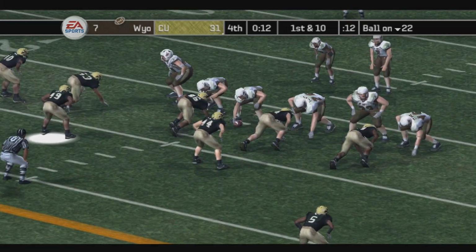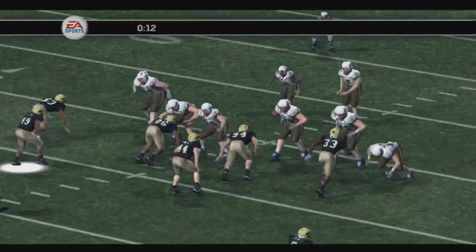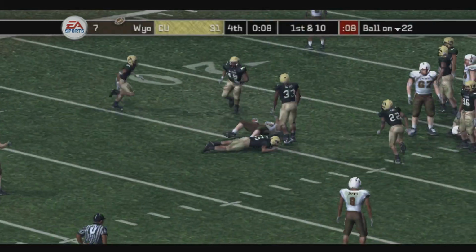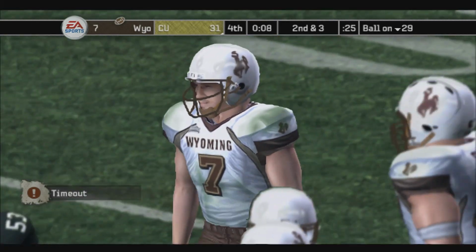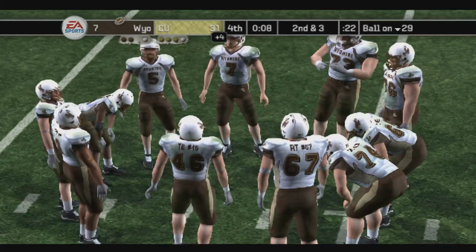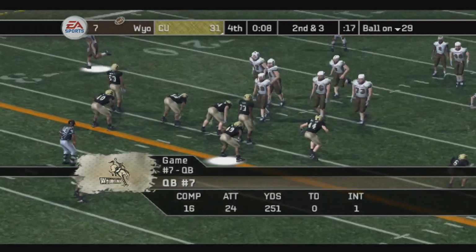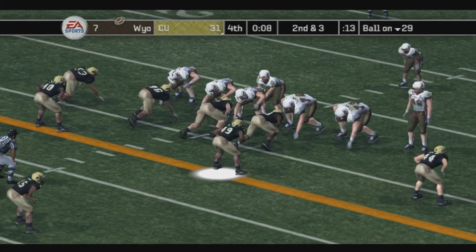Wyoming comes out in the shotgun. They'll throw on 1st down. He unloads it. He snags it. And he's tackled right away. Wyoming will take a timeout, and they'll have 2 remaining. It's 2nd down and 3 to go. 2nd and 3. Ball on the 29-yard line.